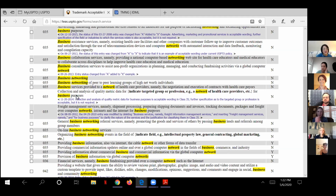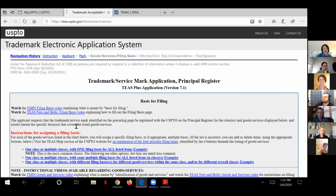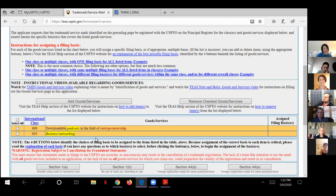So I'm going to click on business networking and then insert checked entries. So again, it's going to take me to this page. So I've got my downloadable podcast in the field of entrepreneurship, and then I have business networking. And see, there are two different classes. They're class 9 and class 35. You can insert more than one description in the same class. So I could have 2 different class 9s, 2 different class 35s. You can basically have anything you want in this.